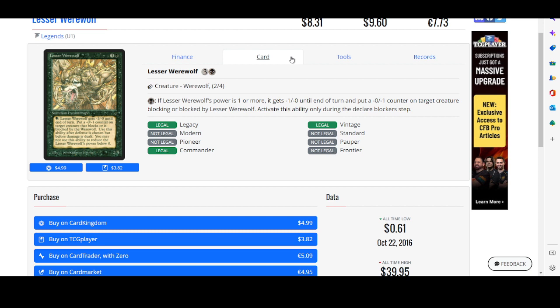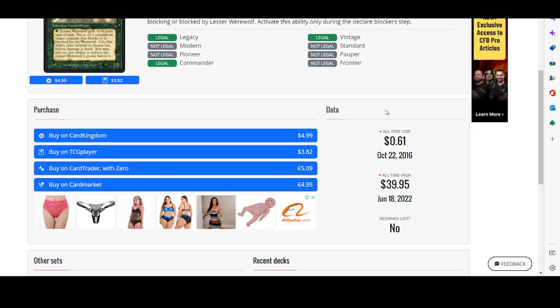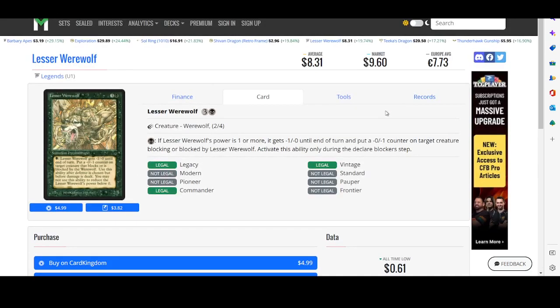put a -1/-0 counter on target creature blocking or blocked by Lesser Werewolf. Activate this ability only during the declare blockers step. Actually pretty cool in some ways, but it is too expensive for what it does. Not really that impressive. I'm sure there's ways you can break it. But it's a Commander card, most likely. It's not going to be useful anywhere else.